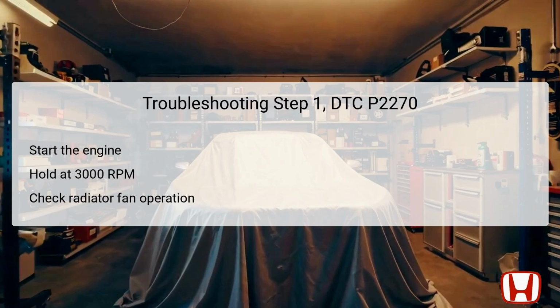The first step in troubleshooting DTC P2270 involves starting the engine and holding the engine speed at 3,000 RPM. This step ensures that the vehicle is warmed up adequately, which is necessary for proper sensor operation and testing.